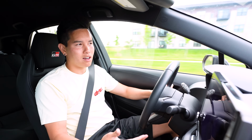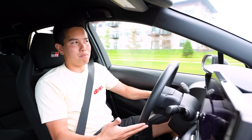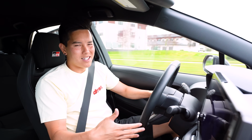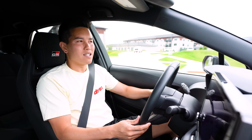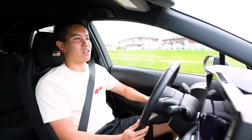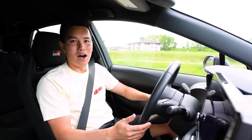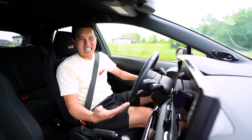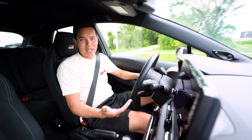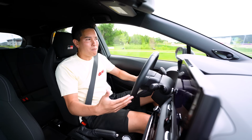I've always been a sucker for a hot hatch, and ever since Subaru stopped making hatchbacks, there's always been this kind of void that needed to be filled. I actually had a deposit down for one of these a while back, but after waiting over a year and a half with no update, I kind of just gave up and got my money back. But that being said, this car has still been in the back of my mind.